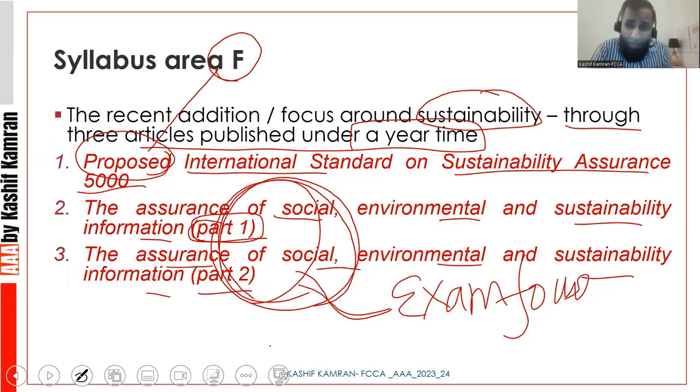Can it come in the June 24 exam? Can something around climate risk and the auditor's responsibility be asked? My regular students, you already have my video on that in your regular course. Please do ensure you revise it on the safe side. Data analytics, you read it on the safe side. And the three particular standards in front of your screen around sustainability. So sustainability, climate risk, and data analytics. These are three things which I believe something could come in.